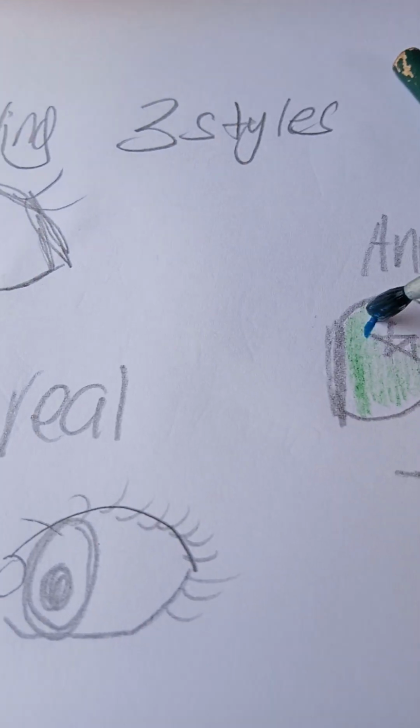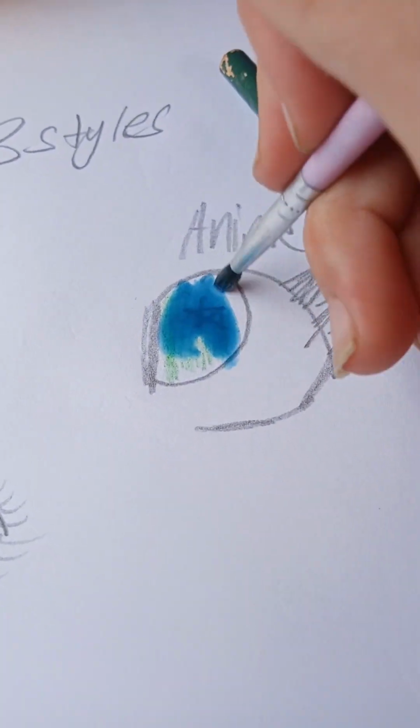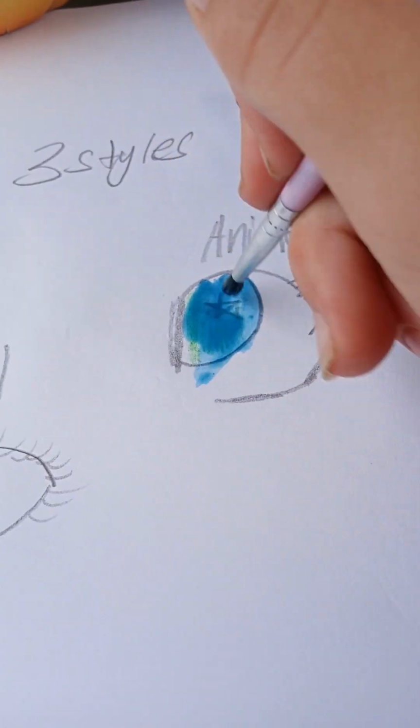And let's get this paintbrush and put in blue. I don't know what I'm doing. It's a secret. Who loves blue? It's everyone's favorite color, but put your hands up.